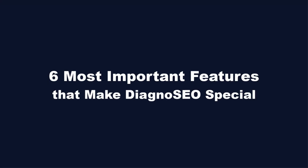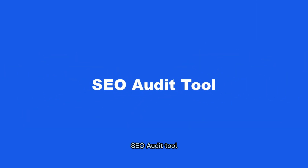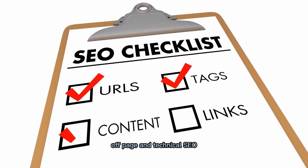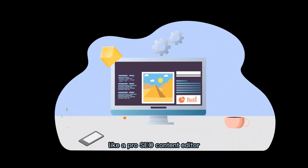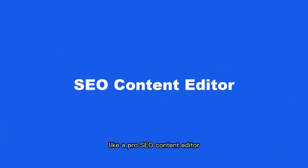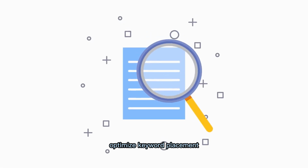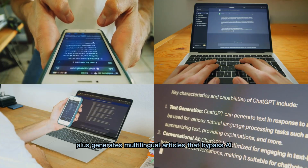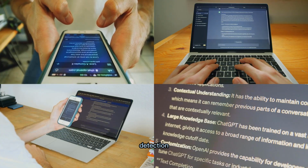6 most important features that make DiagnoSEO special. SEO Audit Tool. Diagnose over 200 checkpoints for on-page, off-page, and technical SEO. Find critical issues and opportunities like a pro. SEO Content Editor. Optimize keyword placement, structure, and density. Plus, generates multilingual articles that bypass AI detection.